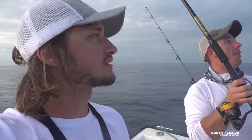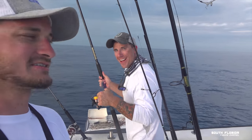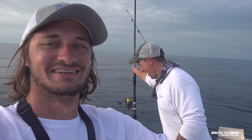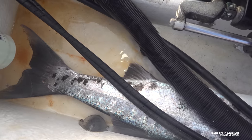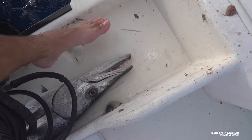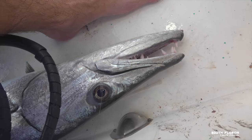All right. Ooh, I got saltwater all over the lens. We are on our last drift out here in 120 feet of water. Some decent looking bottom, but Steve just caught a massive barracuda. How was that? It was a good rush, good fish. That was awesome. You gotta put your foot next to it. That thing is gonna make some good crab trap bait.